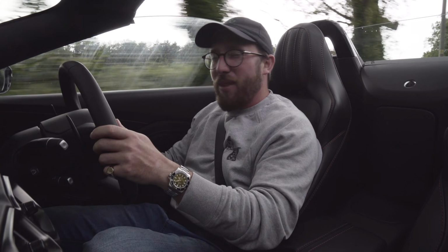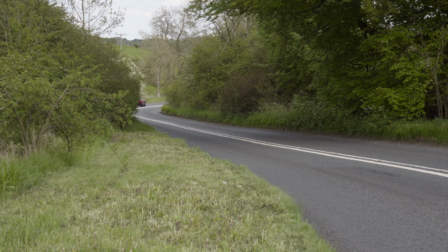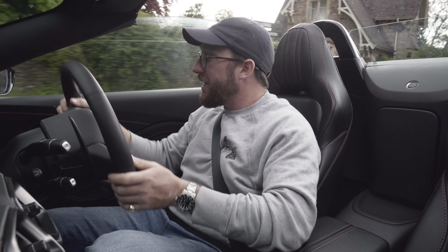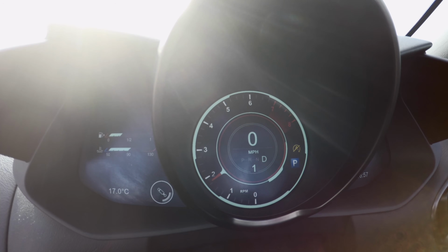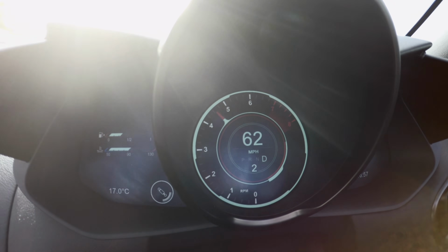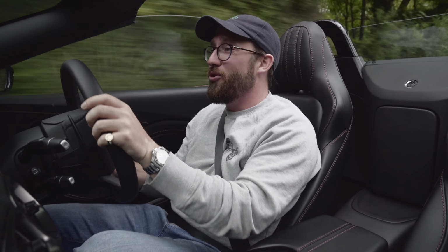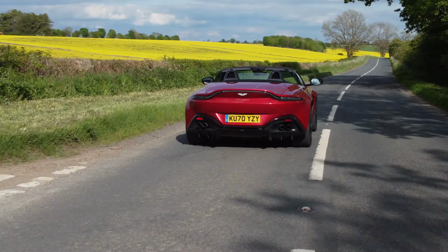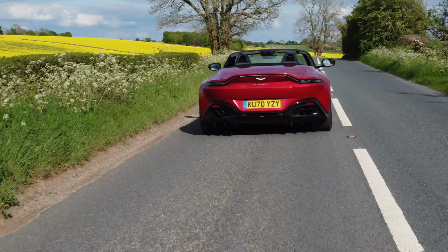It's absolutely the perfect thing. The 503 horsepower, or 510 PS, and 505 pounds-foot of torque make this car an extremely fast proposition. It is very quick. We're talking 0 to 60 in 3.7, 0 to 62 in 3.8 seconds, which is 0.2 of a second slower than the coupe, but it's just made so much better by the fact that it's a roadster. Everything about this is so perfect for being a roadster.